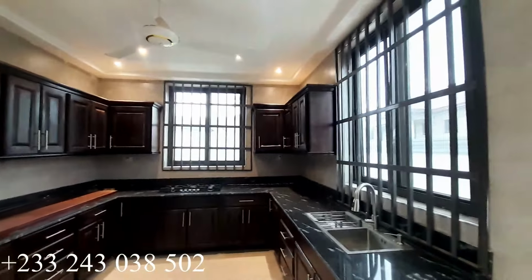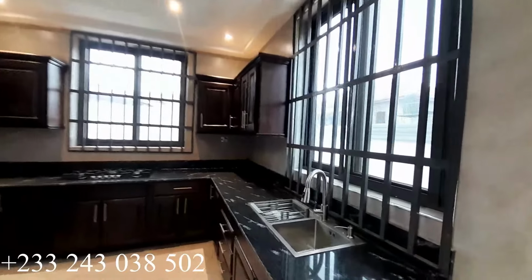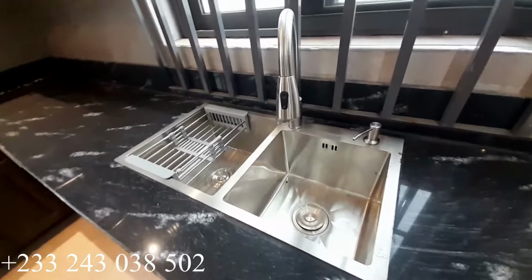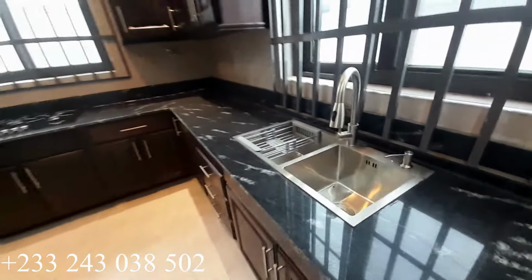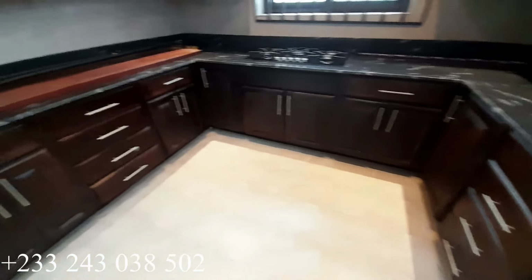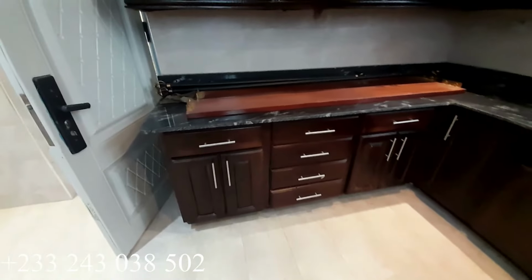You have 2 sizable windows in here for enough ventilation. You have a double bowl sink also right here. And this is the cabinet and shelves. All right, designed with marbles right here. And this is a gas burner. And that is how it is also.